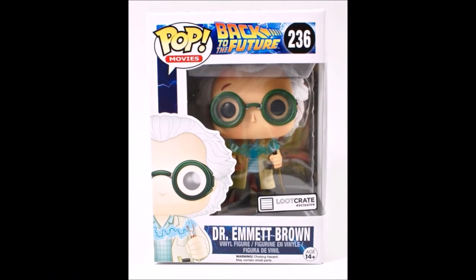And the final exclusives, I wanted to talk about them because they're very special to me, and there may be a little bit more to follow in the upcoming Pop updates. Loot Crate came out with its Time Box in October, and the Loot Crate exclusive Pop was 1955 Doc Emmett Brown. There have been so many videos talking about it already.